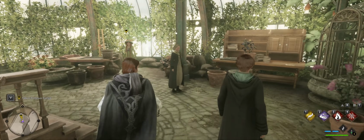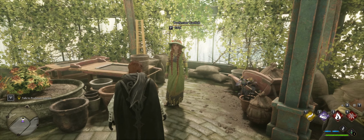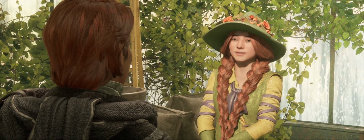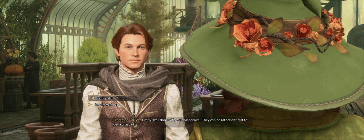I need to have a brief... I wonder if hippogriffs like knotgrass. Yes, Professor. Firstly, well done with your mandrake. They can be rather difficult to get a grasp of.